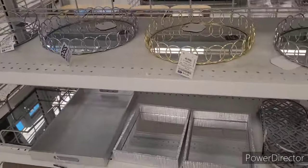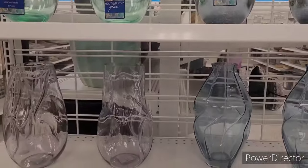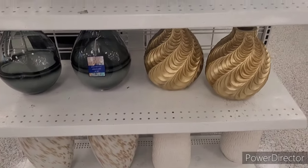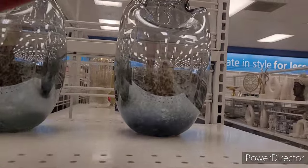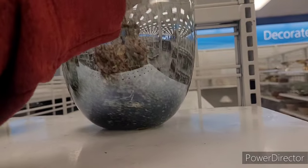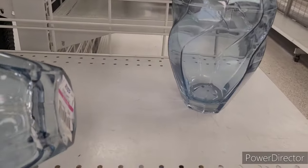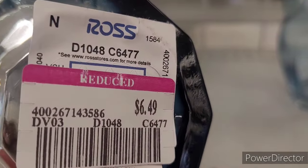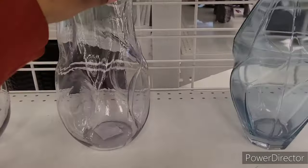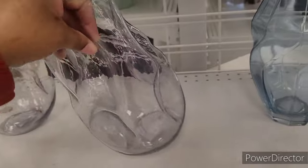All right, moving on. Everyone, so that music is really loud. So over here they have these beautiful vases. I absolutely love these. Those gold ones are very nice right there with that beautiful design. And even these up here, these glass ones, look at this. Inexpensive, $10. Can't beat it. How beautiful are those? And then I feel like we've seen these before right here. They are reduced. Look at that, $6.50. Very nice. Those would look nice in a bathroom with some type of greenery in there. And then they have like this grayish color one right here for $11.